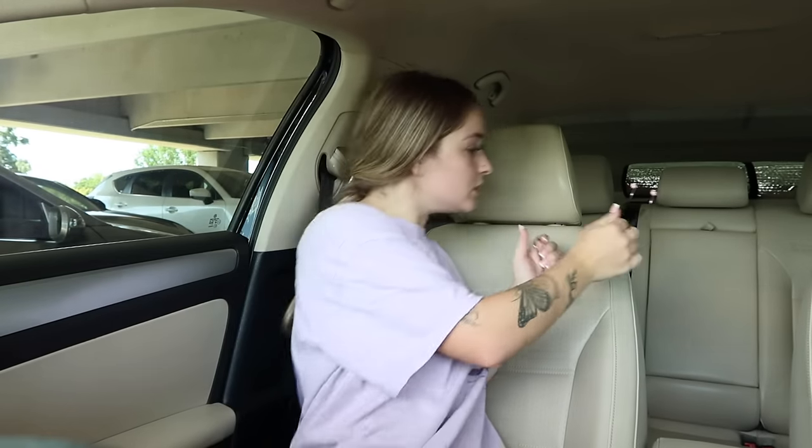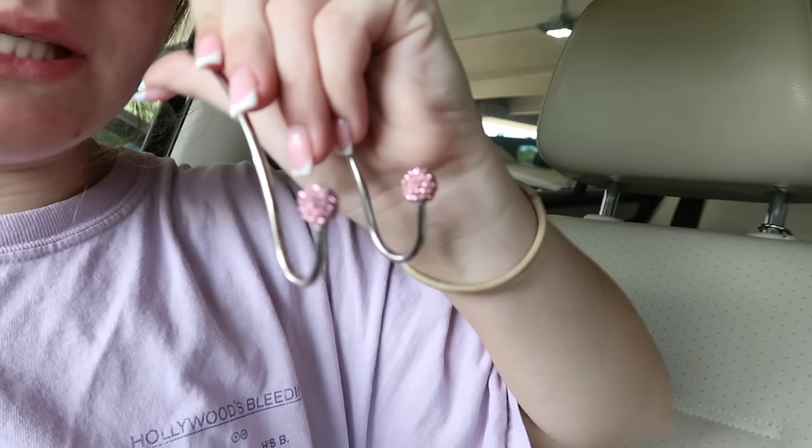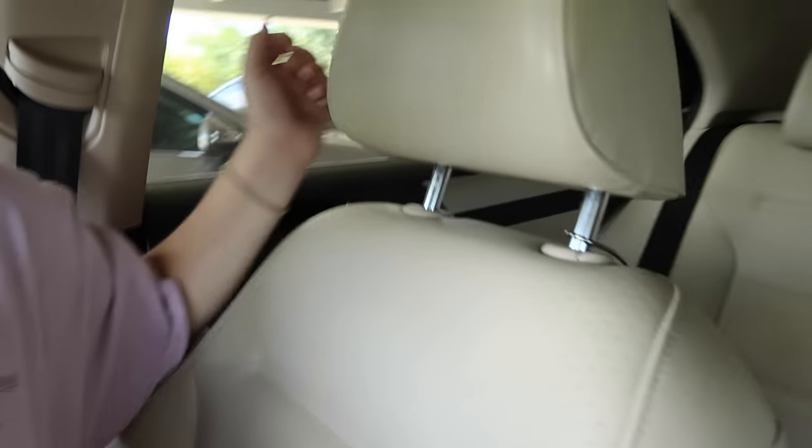The next thing I got are these really cute little pink seat holders. So all you do is just put it like that, and then it looks like that on the back, and you can put whatever you need to hang up, bags, literally anything. They're really cute, and they have pink sparkles. I'm gonna put the other one on this side. I don't know if I should have them on the inside one or on the outside one. I think I'm just gonna leave them there for now.